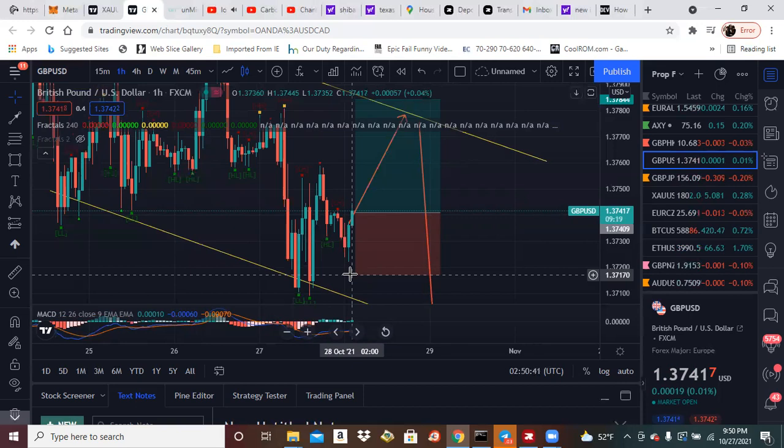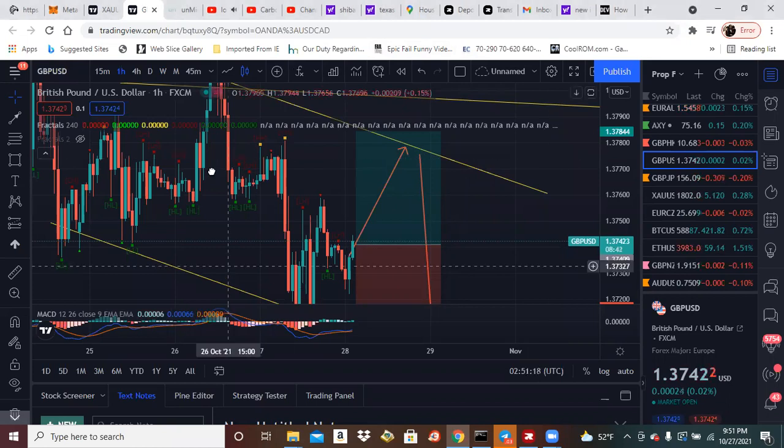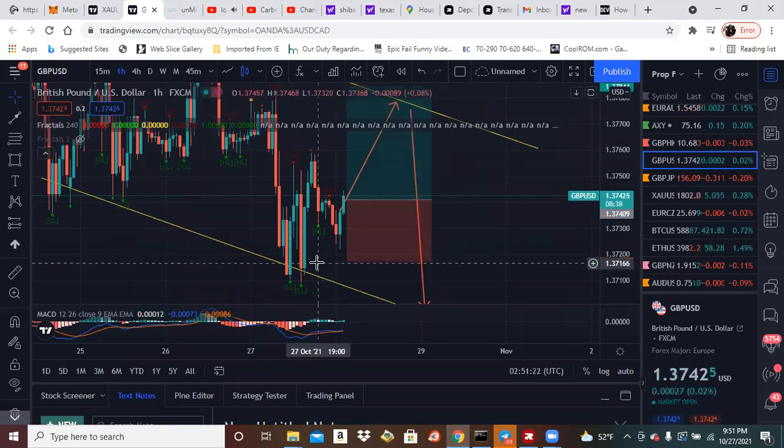So I'm in the GU. Take profit is 37,829. Let me put it in there. Is it 829? That's the TP. And the stop loss, I'm already in profit. Stop loss is 37,168. Put that in the chats. 37,168. It's the stop loss. I'm already in profit.